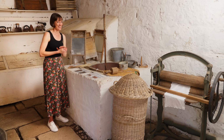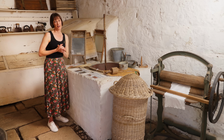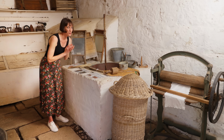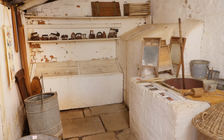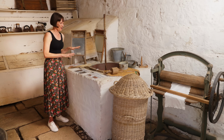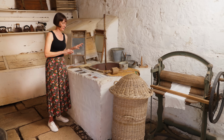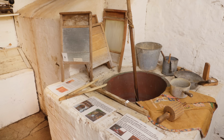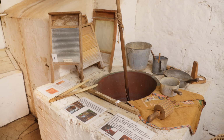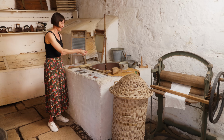I mentioned that this place gives you a really good insight into ways people lived in the past, and nothing makes me more grateful to live in 2024 than when you look back at how they used to do the laundry. Now, many of you might recognise this if you had them when you were children. This is what's called a copper, and it's where laundry was done. The bowl sitting in this structure is made of copper, and that's where it gets its name.